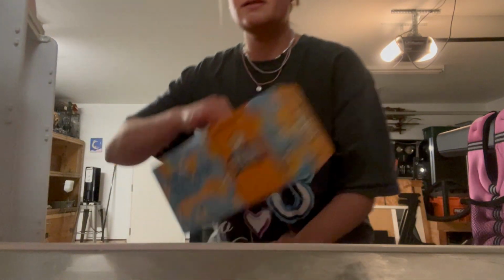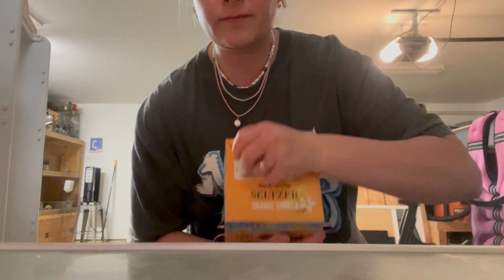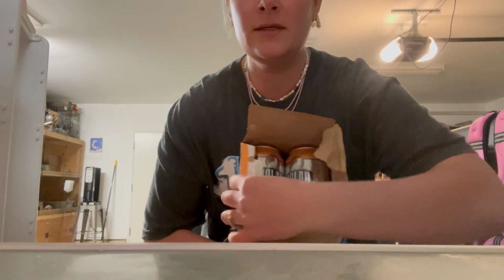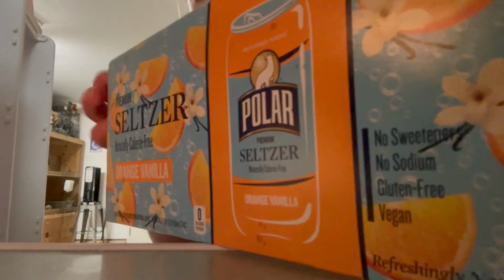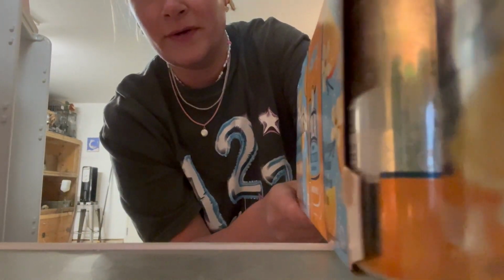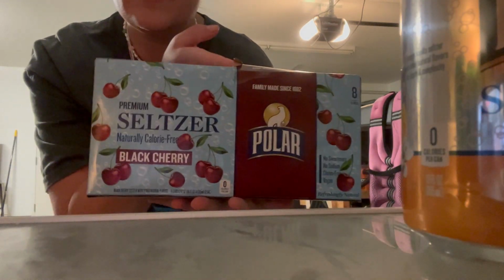Okay, I got Polar Orange Vanilla Seltzer. This is one of my favorites. And the quickest way to stock the drink fridge is to just open this end, set it in here, open the other end, push it right on out of the box. And then I got Coconut LaCroix. I got Black Cherry Polar. Okay, look at that.